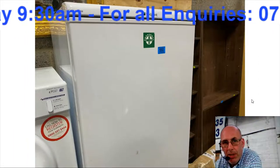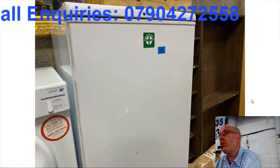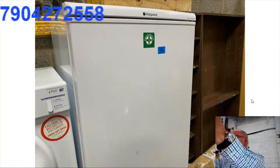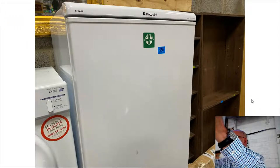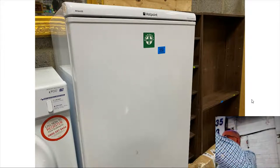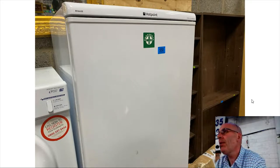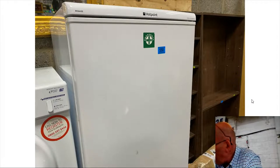Lot number 550 is this extremely nice Hotpoint fridge freezer. Start me 30. 30 on this one. It should do 30, surely. 20 is the reserve. 20 on bid. 22, 24, 26, 28, 30, 32, 34, 36, 38, 40, 42, 44, 46, 48, 50, 52, yes, 54, 56, 56 on bid, 58 anywhere, £58 anywhere, he's back again, 60, 62, 62 on bid, 64 anywhere, £64 anywhere, selling away then at £62, 1578.